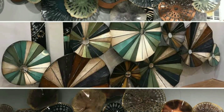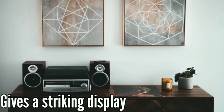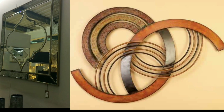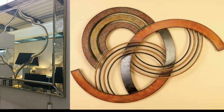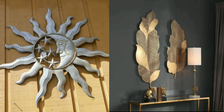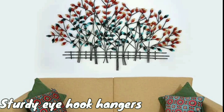Our wall decor items are formed of laser-cut metals, welded together for a striking display. Each item has a lacy, delicately textured cut-out design, inspired by natural elements. Each item is finished in hues of silver, gold, and pewter, creating an on-trend contemporary sculptured look that's perfect for a modern transitional space. Each piece has extremely sturdy eye hook hangers.